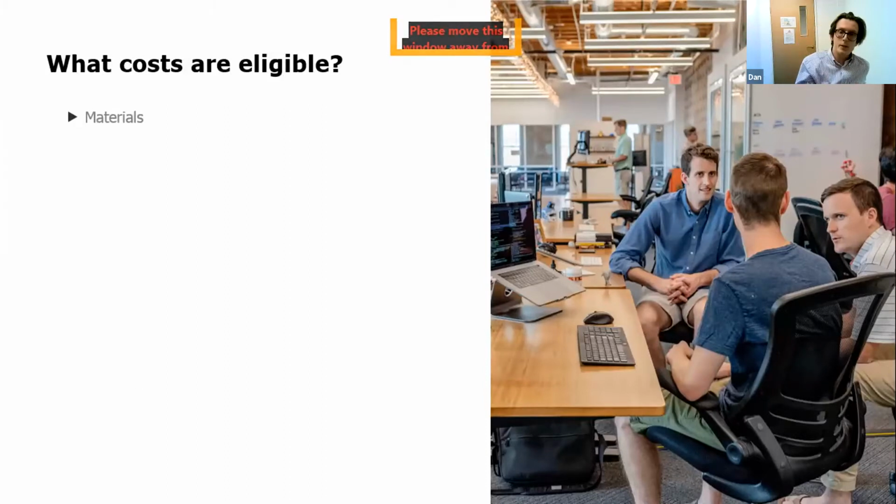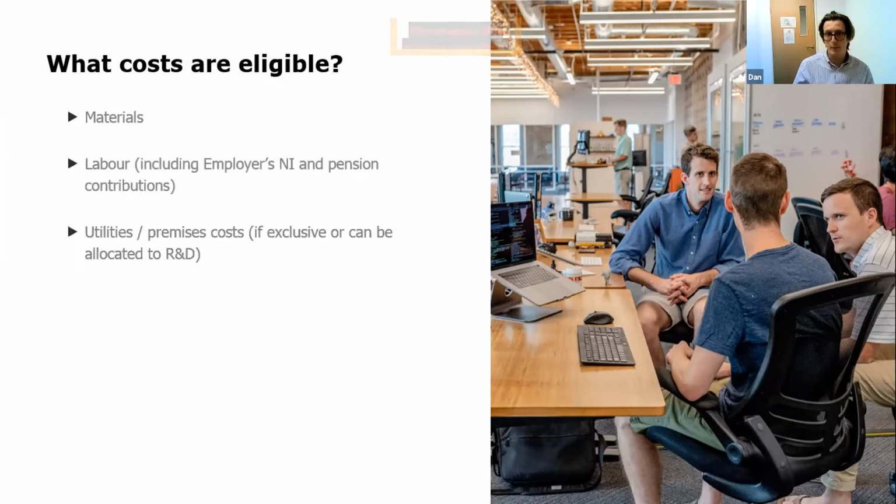So HMRC will allow for eligible costs. That can be materials, it can be subcontractors, it can be salaries, and an allocation of the utilities and premises costs of the business. If the R&D uses 20% of the floor space, then you can have 20% of the costs.